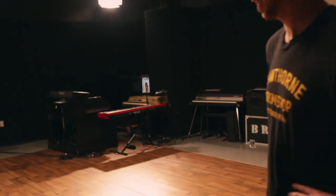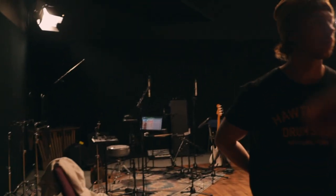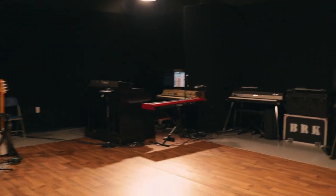Take us through the space, because this is obviously not like traditional studio rooms. There are live guitar amps, live drums that are not set up at the moment, but will be, keys, all this stuff. So what's the vision, the ethos of the space?